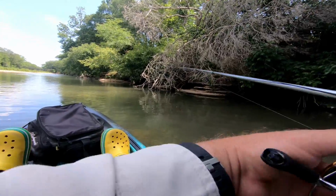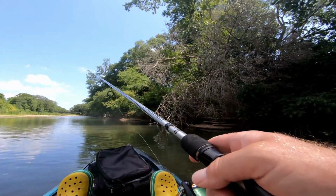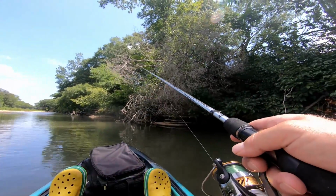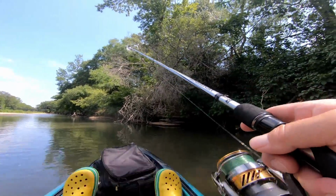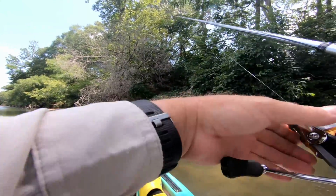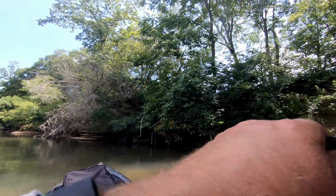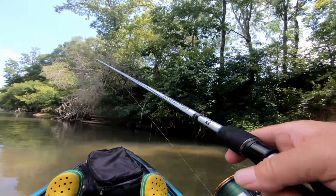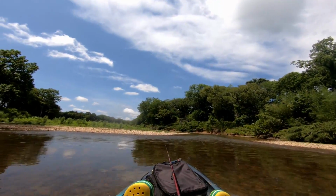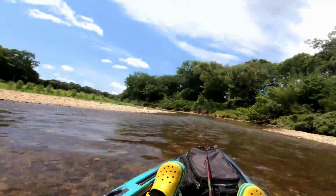The biggest bass I caught last year was up in some funk, way up in there. I had to paddle way up into some trees and get right up on the bank. And he was back behind all that stuff. The bait fish in here, it's just unbelievable.